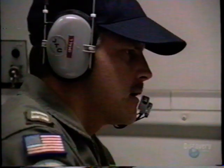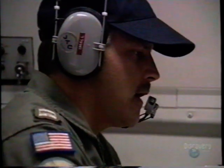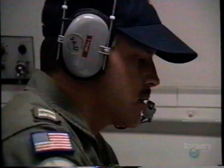TD, flight deck from the monitor, we have a possible threat, 85 miles southbound, strength 2.